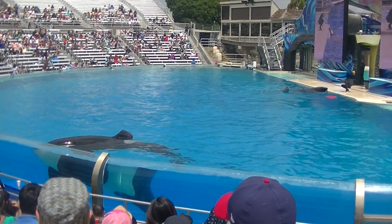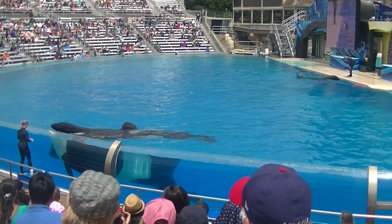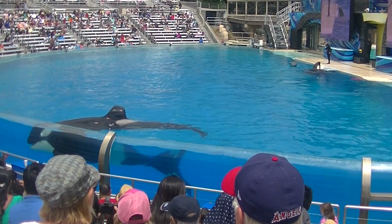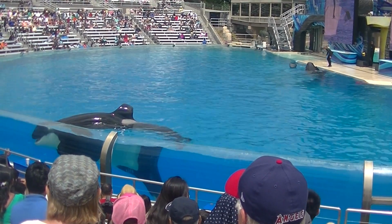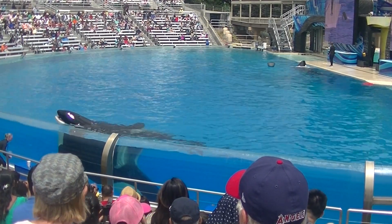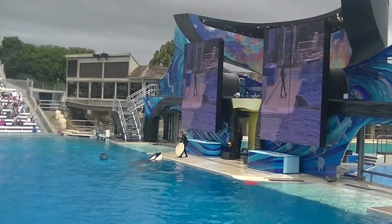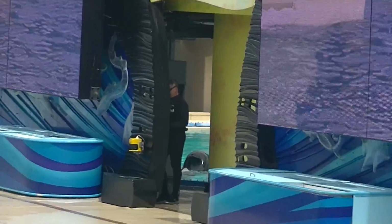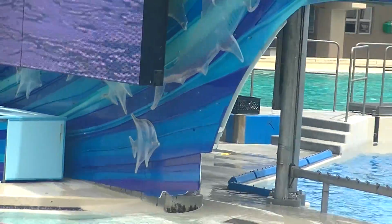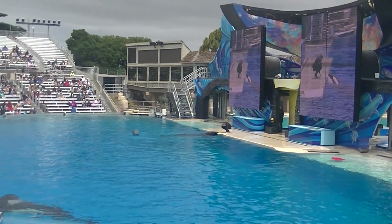You can see Amber, she's given some ice cubes. There's lots of ways we can reinforce the animals. We play with them, we give them back rubs, we give them ice, we give them fish, we can also give them sugar-free gelatin as well. Now, with all the toys and games that we provide our killer whales, the best interaction and enrichment still seems to be social interaction with other killer whales and our team of experienced trainers.